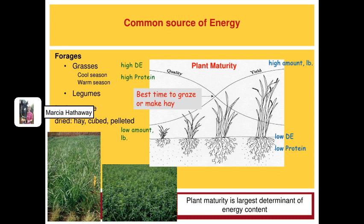The next thing we usually consider when looking at feedstuffs is how to provide energy. And the most common feedstuff used to provide dietary energy to horses are forages. The common forages fed to horses are grasses and legumes. They can be fresh or dried. Dried would be like in your traditional hay in bales, or chopped hay cubes, hay pellets. We typically think of legumes as having more energy than grass forages, but the maturity of the plant has the biggest impact on its energy density content.